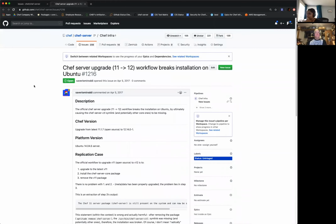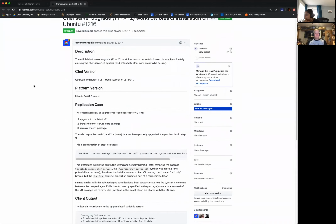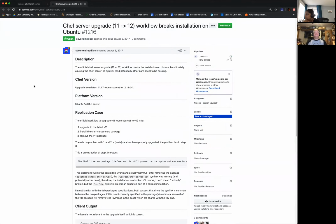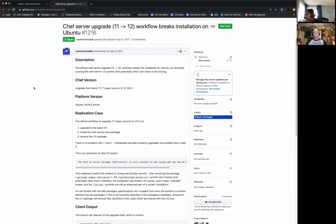But I was really happy we'd come to 800s. It's okay. Chef server upgrade 11 to 12 workflow breaks on installation in Ubuntu.